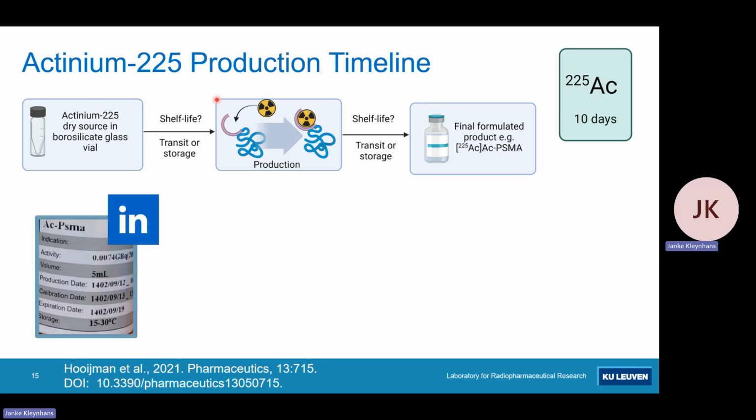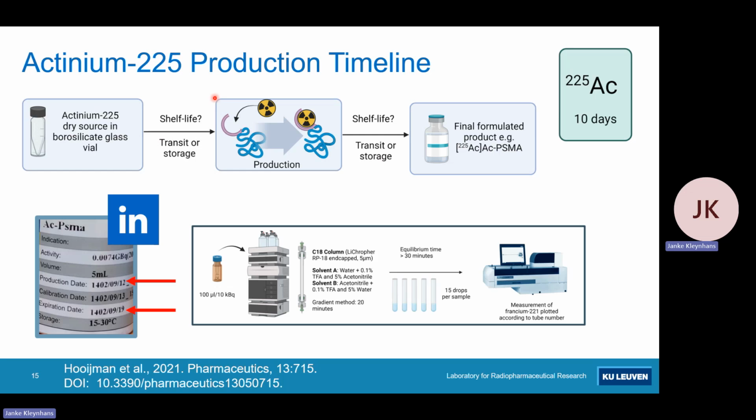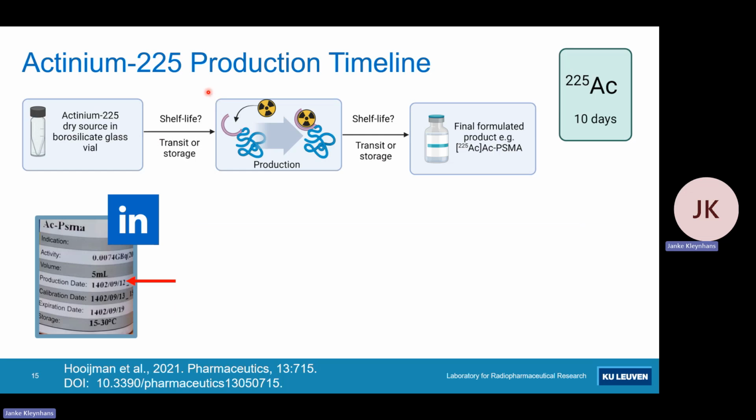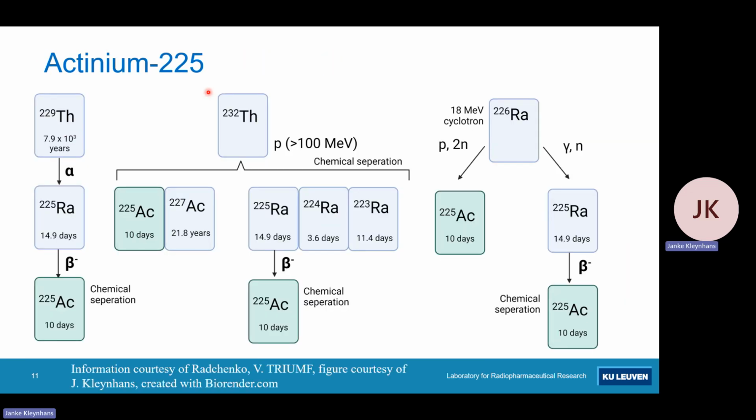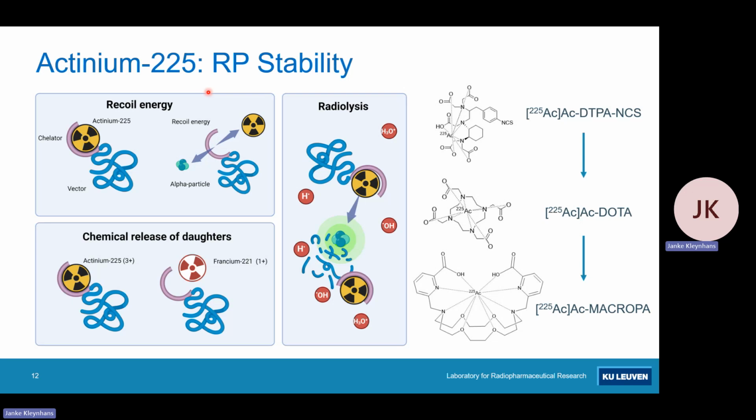It is always the question of centralized or decentralized production, and these are the things that we have to consider. I found this on LinkedIn where it was said that it was produced with a 5-day shelf life. I really doubt that any radiopharmaceutical currently with actinium has been validated to have a 5-day shelf life through a proper HPLC investigation, taking into account all of these stability issues, the recoil, the chemical release of the daughters, and radiolysis.